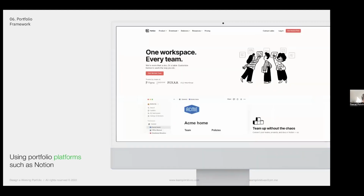Notion is really popular right now. I'm seeing people do Notion portfolios. I also don't recommend it because people can get easily lost in the process of Notion within tabs. It's tedious. There's a lot of text. I don't recommend it. It's not user-friendly for a portfolio.